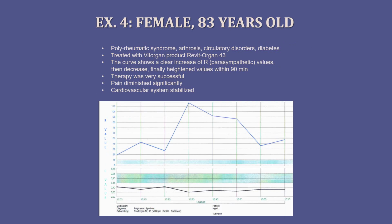Next case is that of an 83-year-old female who is polyrheumatic, suffers from arthrosis as well as circulatory disorders and diabetes. This woman was treated with white organ Revit organ 43, and the curve shows a clear increase of the R values, so the parasympathetic value, then a decrease, and finally heightened values within 90 minutes. The therapy was very successful, the pain of this patient diminished significantly and the cardiovascular system stabilized.